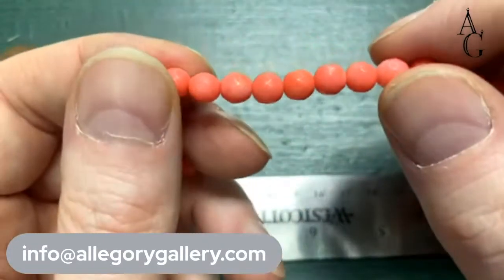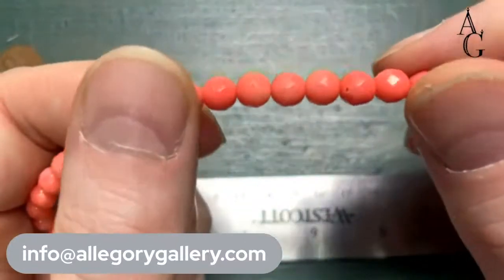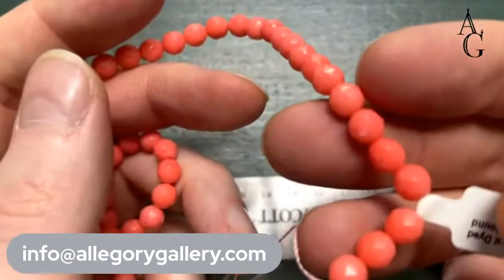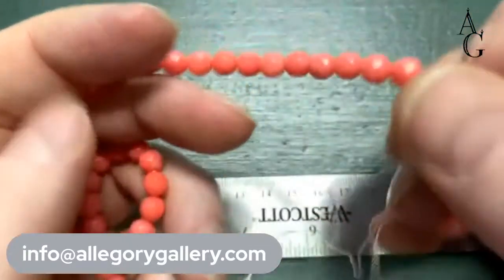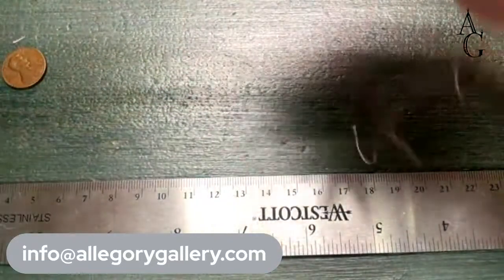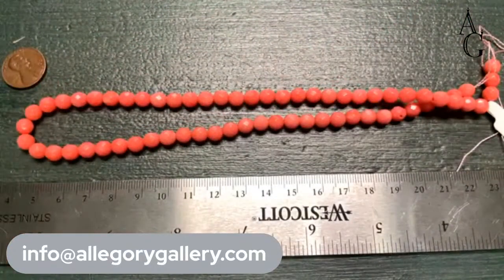All right. So these are dyed coral, faceted. I'm saying faceted rounds. They may not quite be round. They may be slightly oval shaped, but great price, only $5. If you're looking for that color, that's a great way to go. All right.